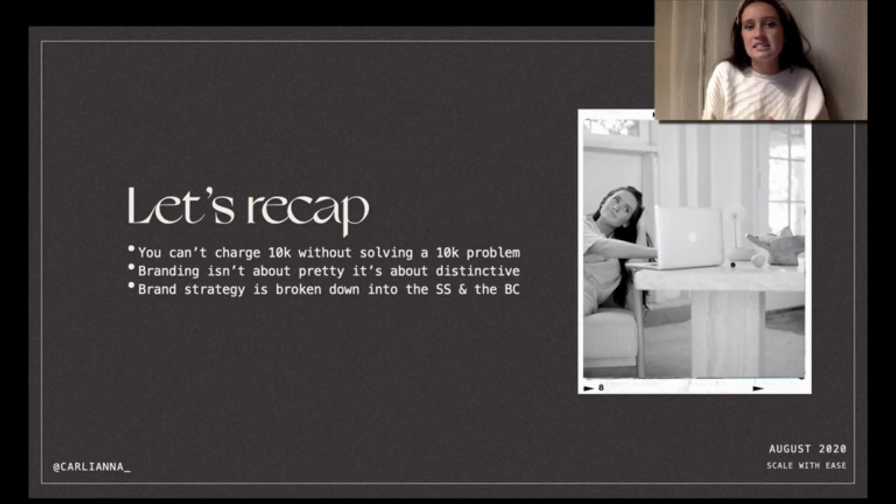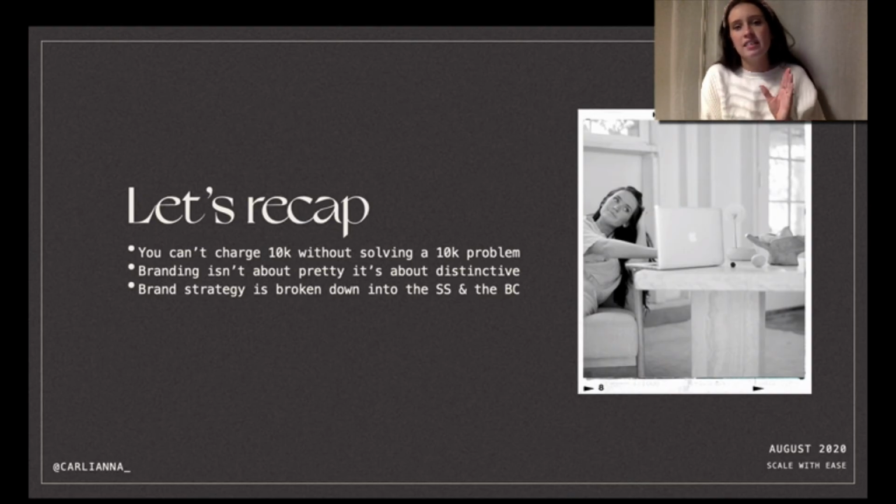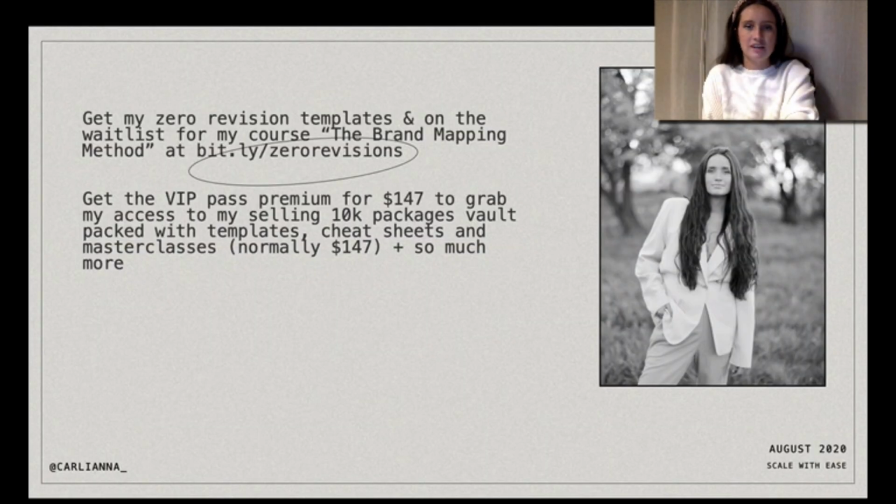Second, branding isn't about pretty. It's about being distinctive. It's all about creating that niche space. Third, brand strategy is broken up into the strategy session and then the brand carry-all. First the strategy session and then the brand carry-all.